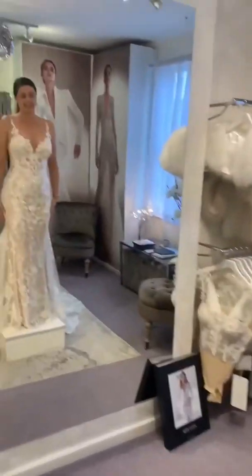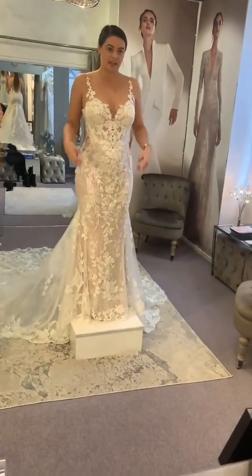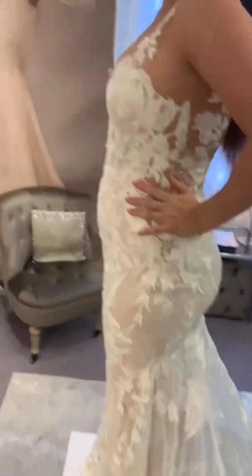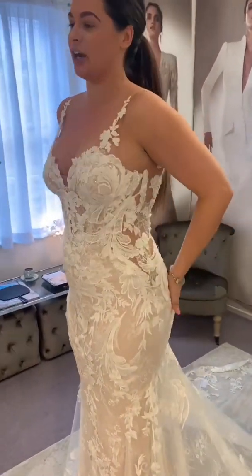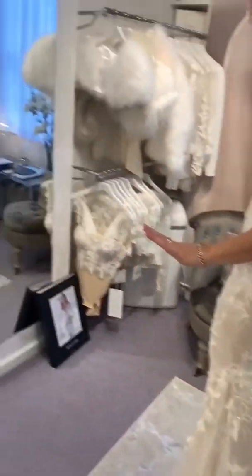So guys, this is Courtnay from the Elysee Enzoani collection. So I'm gonna discuss bits about the dress as we go through, but this is a really lovely fitting dress. It's your fit and flare, soft fit and flare. Nips you right in at the waist at my smallest point, and it goes round your bum really nicely. I've got quite a big bum, so they're very generous.